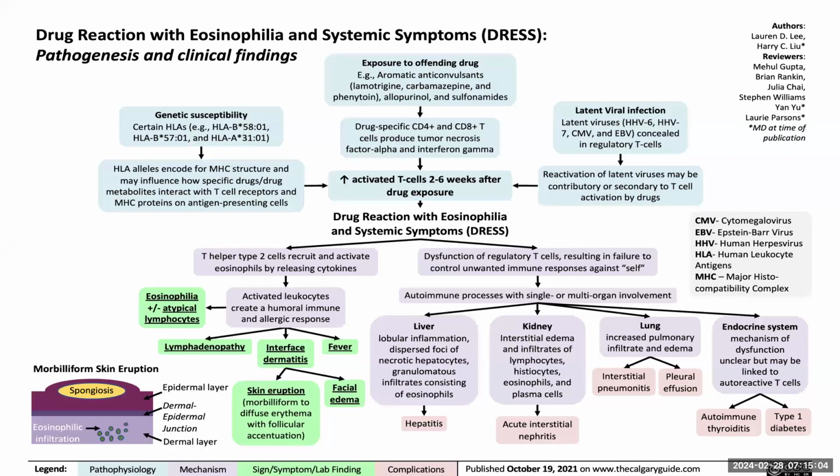So this is just a slide showing the genetic susceptibility to DRESS. Then we have the HLA antigens that are involved. We have the HLA-B*5801, then the HLA-B*5701 and 3701. These cause an increased T cell reaction. This occurs between 2 to 6 weeks after the drug exposure, then leading to DRESS.